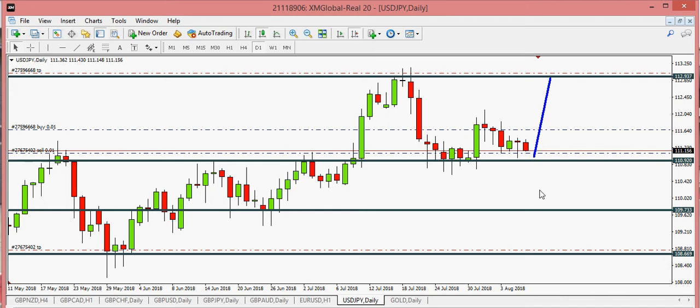Trade safely. That's one thing that will help you to survive in this market. Never over risk your account unnecessarily. Do not be greedy.